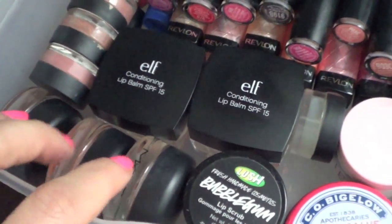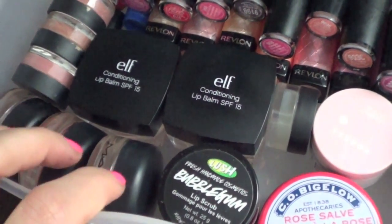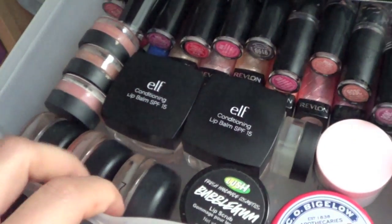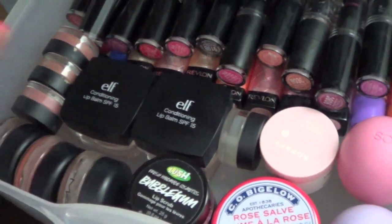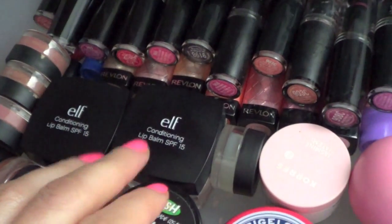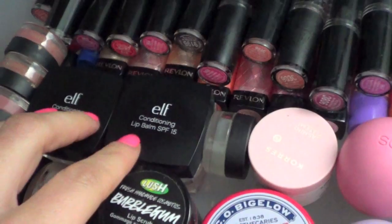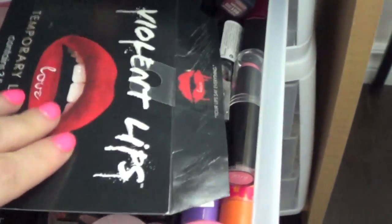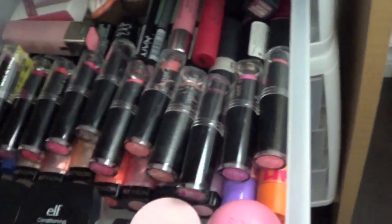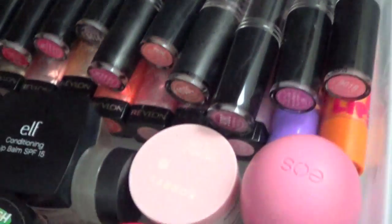I have a few of the, what are these called? Tender Tones. I don't know why I didn't remember that, but I have 3 of the Tender Tones. They smell delicious and they have such nice color. And these are some of my favorite lip conditioners, and they're really affordable by e.l.f. And at the back I have some of these Violent Lips tattoos. I was going to do some like crazy looks with those, but I haven't yet.